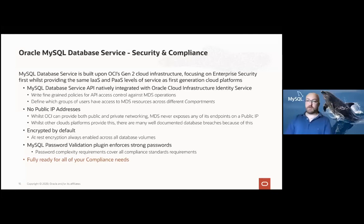Also, it's encrypted by default. So all of the block volumes and alike that we set up when we manage the service for you, everything's set up to be encrypted at rest. And we load up a set of plugins that we actually provide by default in MySQL as well. But we load them up and we configure them in such a way that they require that any user that you create has a password that is strong enough for pretty much any compliance standard. So if it's something like PCI or something like that that you require, every password requires a certain length, a certain number of characters, and all of those kinds of things. There's no way around that. It's built in, and you will need to provide that. So essentially we're building the layers so that it's fully ready for any of your compliance needs on top of the use of our service as well.